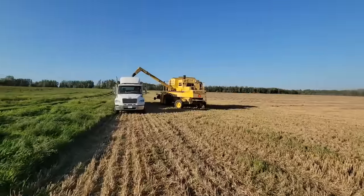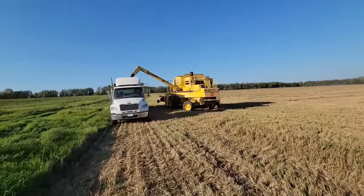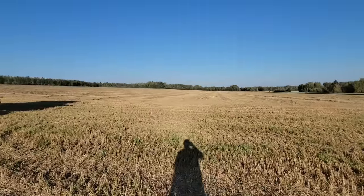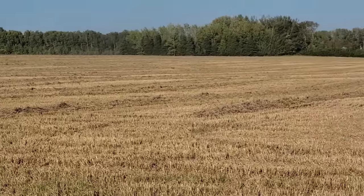We tested the wheat, it was testing 15.5. Tested the barley, it was 14, so figured I'd do this barley first because it's swath and I don't want the geese to eat it.